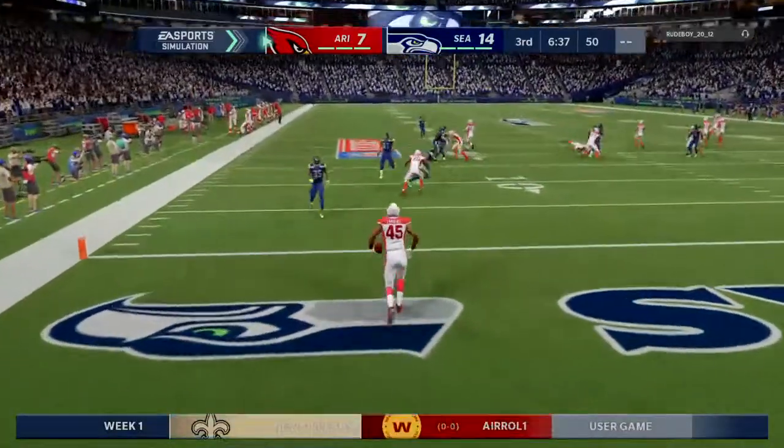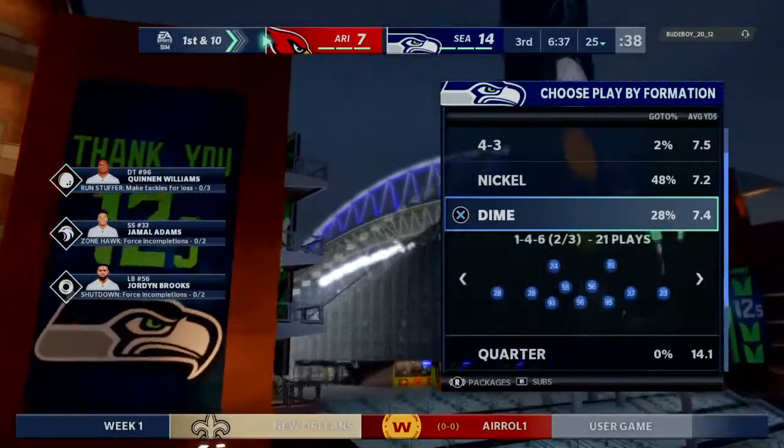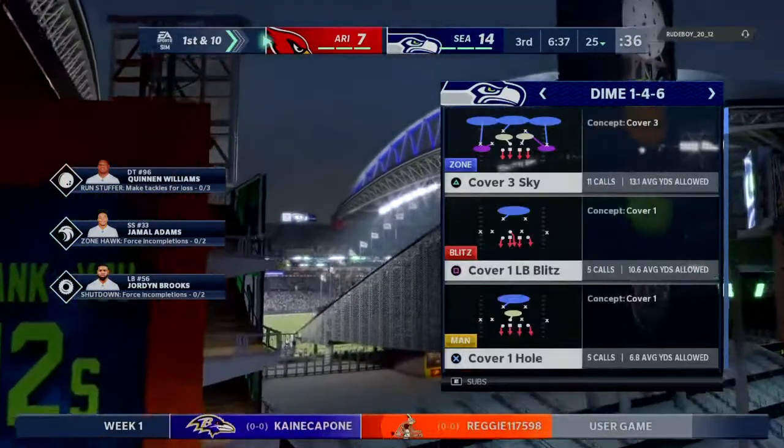Takes this about 5 yards deep. And this will not be returned. It'll come out to the 25. At their own 25-yard line.